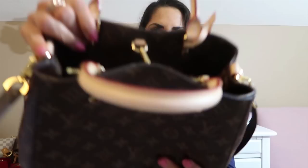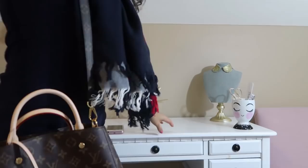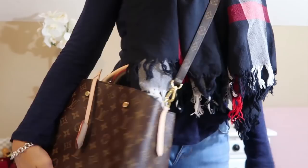You can wear this on the crook of your arm. You can wear this top handle. And of course you can wear this beauty crossbody or over the shoulder. I am 5'3", as you all know. That's where it hits me. Over the shoulder, and then crossbody, it hits me right here, which is perfect for me. I think it's quite a perfect length.